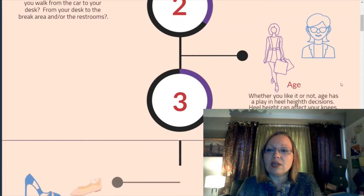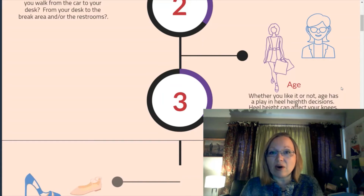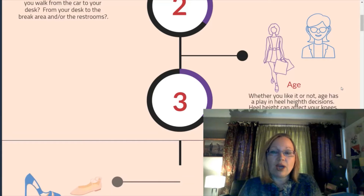Another thing to consider is your age. So, whether you like it or not, your age does have a big part in how high you can wear your heels. When I was in my 20s, I used to wear a lot higher heels than I wear now in my 40s. Around age 40, I could not wear heels over 3 inches anymore without being in a lot of pain.